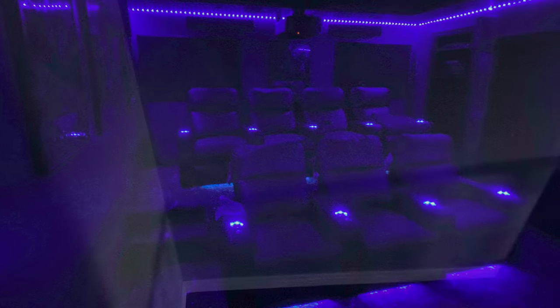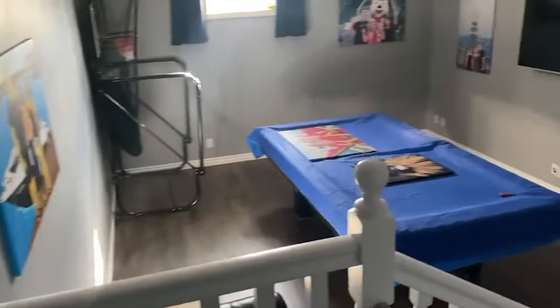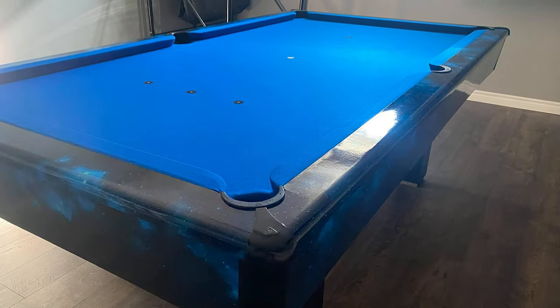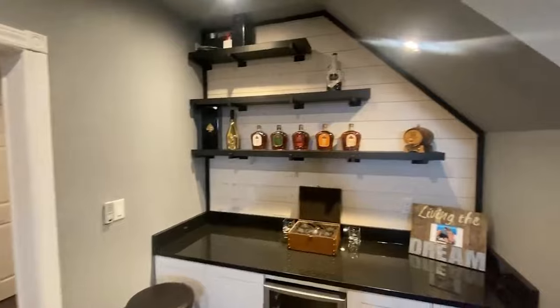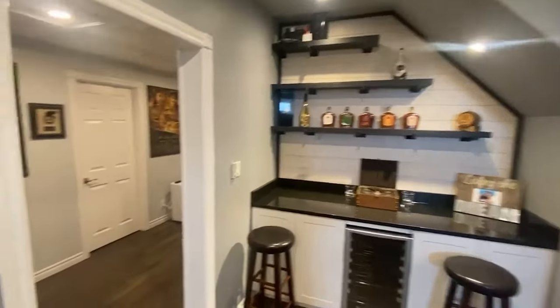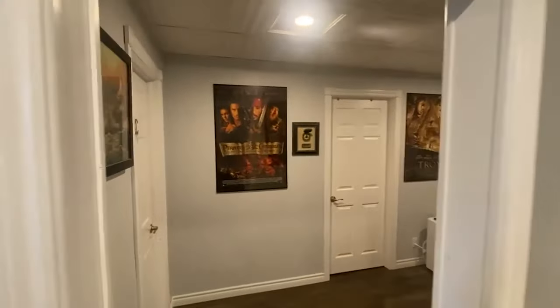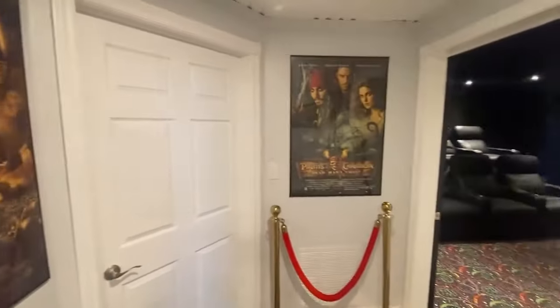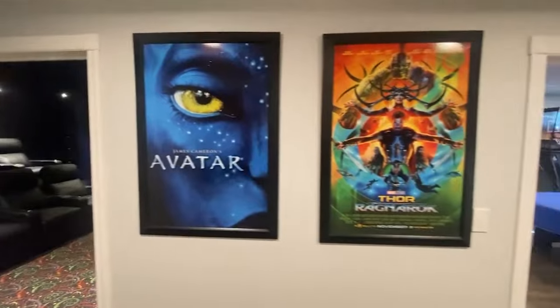Before we go any further, let's check out this epic entrance lobby area as you walk down to the basement. To your left, Mike set up a pool table area that's also galaxy vinyl wrapped. And to your right is a recently finished minibar project that looks awesome. As you step into the next room, which is outside of the home theater room, the mood changes as Mike has showcased his favorite movie posters in frames and another entrance from his garage to the home theater, teasing you of what's to come.